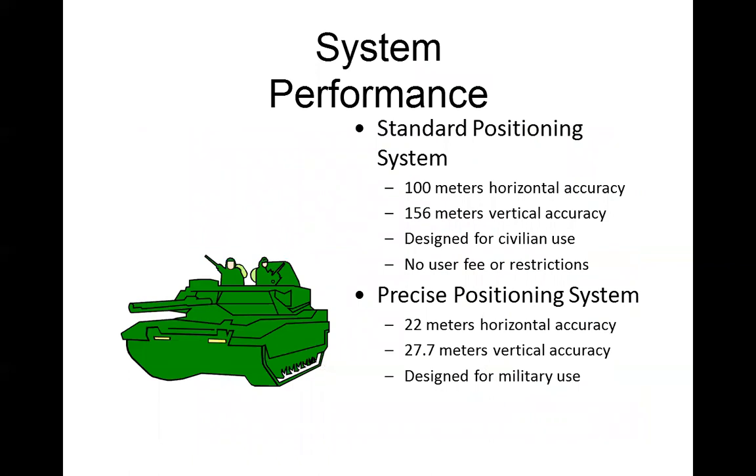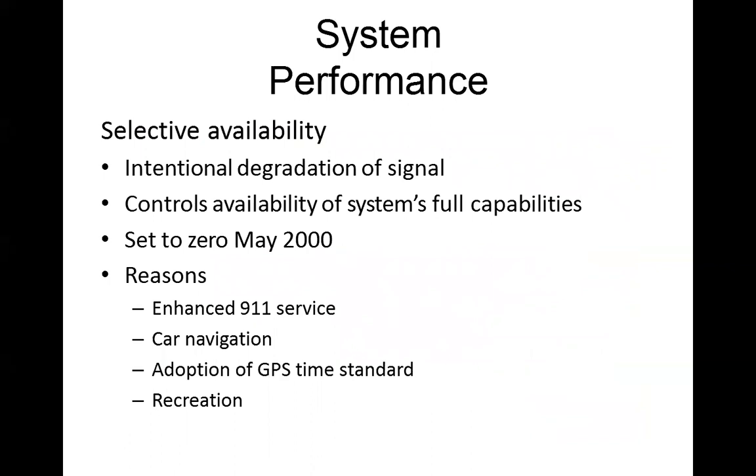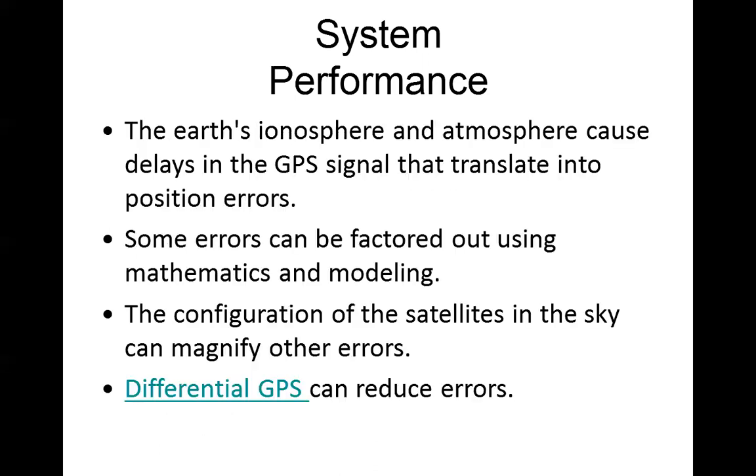Next is system performance. The standard positioning system has 100-meter horizontal accuracy and 156-meter vertical accuracy, designed for civilian use, with no user fee or restriction. The precise positioning system has 22-meter horizontal accuracy and 27.7-meter vertical accuracy, designed for military use. Selective availability, or intentional degradation of the signal, controls the availability of the system's full capability. It was set to 0 in May 2000. Reasons: enhanced 911 service, core navigation, adoption of GPS, time standard recreation.